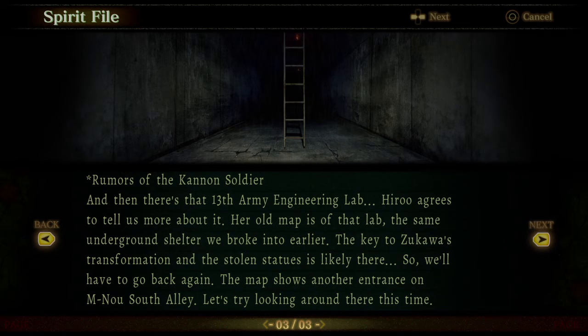And then there's the 13th Army Engineering Lab. Hito agrees to tell us more about it. Her old map is of that lab, the same underground shelter we broke into earlier. The key to Zukawa's transformation and the stolen statue is likely there, so we'll have to go back again. The map shows another entrance on M. South Alley. Let's try looking around there this time.